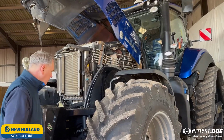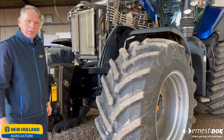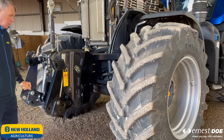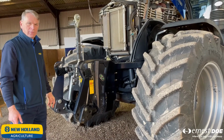radiators. The tractor is equipped with a TerraGlide front suspended axle. It has a turning lock of 55 degrees. We also have front linkage with a lift capacity of 6 ton, and we can have up to 3 double acting remote valves to the front.